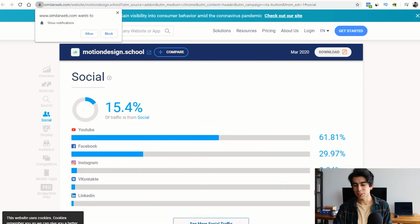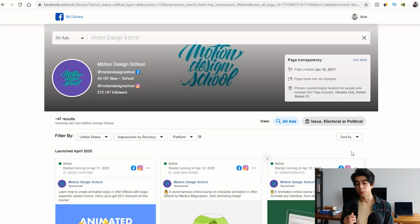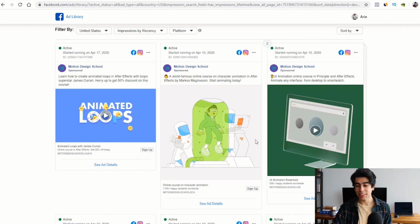Now, when we look at their social traffic distribution here, we can see that 61% of their traffic is actually coming from YouTube, but they're still getting 30% from Facebook. So speaking of Facebook, let's actually take a look at some of their Facebook ads here. As you can see, they do a lot of graphics here. A world famous online course on character animation. That's actually a really good pitch, and it's really short and sweet, which I really love.